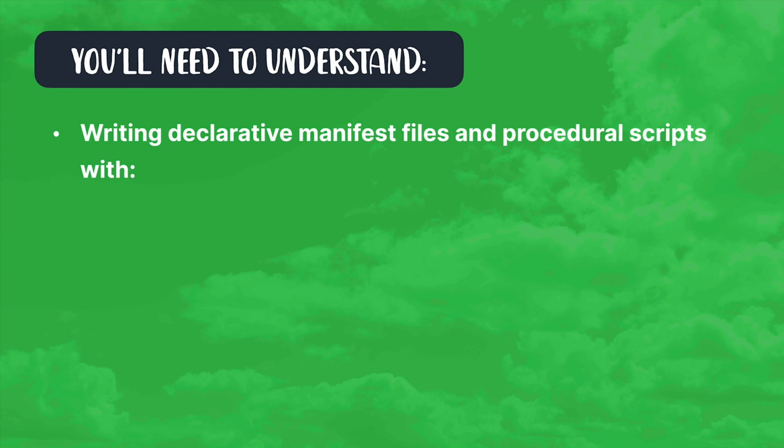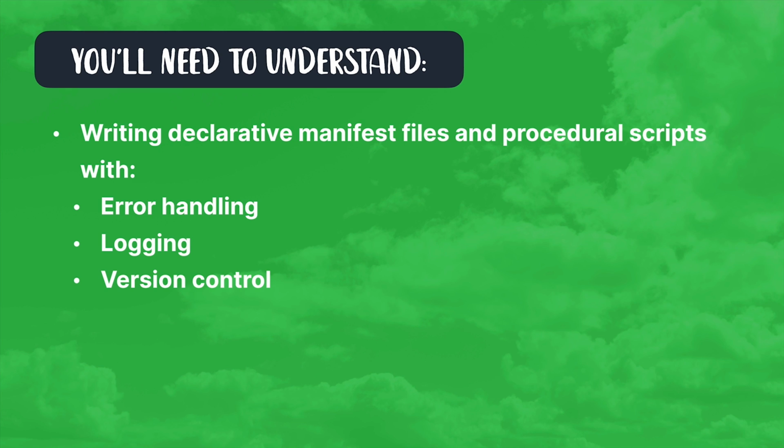It used to be the case that operations people would unbox hardware and set it up and configure it and set up the application dependencies and install the apps they got from the devs. Not anymore. Instead, SREs write declarative manifest files and procedural scripts to do all of that stuff, complete with error handling and logging and version control and all the other things that software engineers use to control chaos. Because SREs are software engineers, just internal ones that, like I said, enable the entire development team to make better software faster. But it also goes beyond the stuff that devs use, because it also includes intentional risk management.